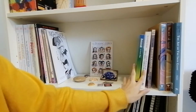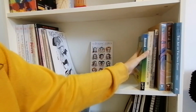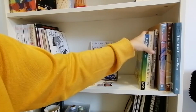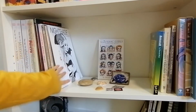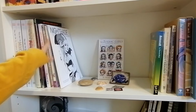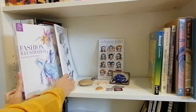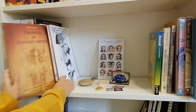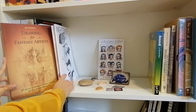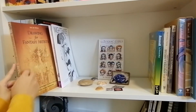And then a couple of general drawing books, and then this cartoon animation by Preston Blair, which is also very cool if you like hand-drawn animation. Then over here we have, as I showed you already, Nightshade by Miss Apace, a book on fashion illustration, which actually helped me a lot drawing the figure and clothes when I first started. Then this is one of my absolute favorites just because I love the illustrations on it. This style I absolutely love.